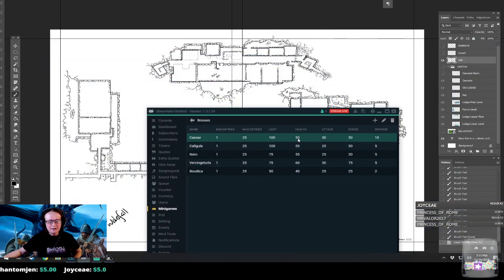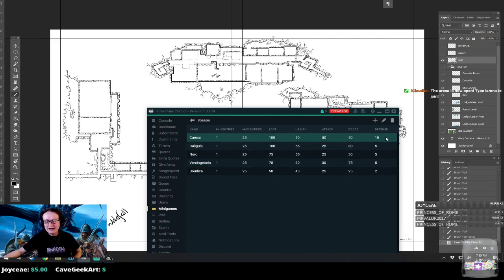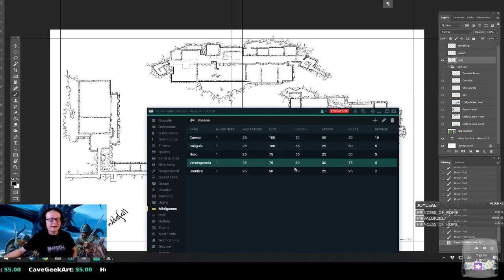Caesar gives more loot. Caesar's only got 50 health, 50 attack, and 50 dodge. I mean, look, Vercingetorix has a lot more dodge. He's not that out of whack. It might be the defense. Maybe the defense makes a difference. I only nudged him up a little bit. He's not that crazy, but that's kind of interesting to see.